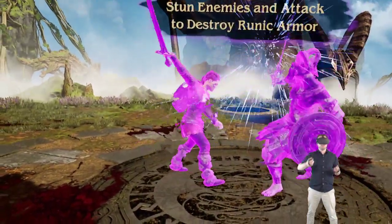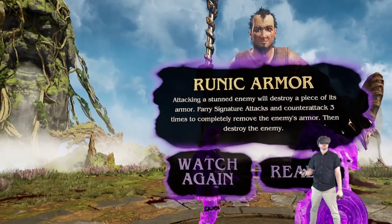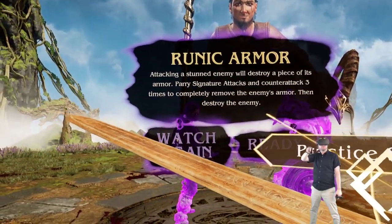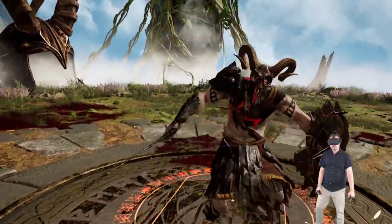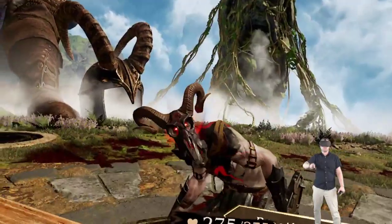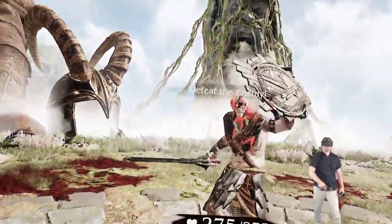Armor imbued with runic magic, but if you parry your foe's signature attack, its runic armor is weakened for a moment. While your foe is weakened, swing into the parry. Thanks, Macass. Anything for you. Attacking a stunned enemy will destroy a piece of its armor. Parrying signature attacks and counterattacks will remove enemy's armor. Then destroy the enemy. You are welcome. Give it a try. Thank you. No worries. That's what I'm here for. At last, worthy opponents. Come on, man. The armor has been destroyed.